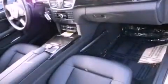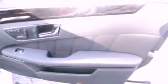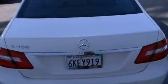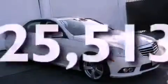The following features are also included: memory settings for the driver's seat's positions, so you can recall your favorite position with the push of one button, dual power seats, cruise control, a CD player, a leather-wrapped steering wheel, performance tires, an illuminated driver's side vanity mirror, an anti-lock braking system, heated side view mirrors, and this vehicle has fewer than 26,000 miles on the odometer.